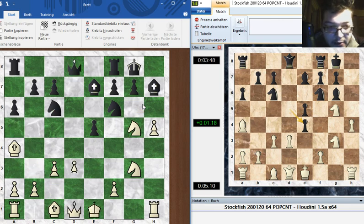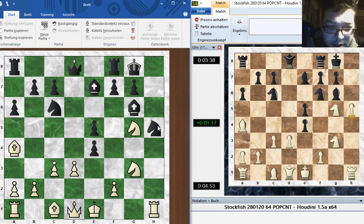So let's go back here. We have that position on the board. H5, bishop h7, d takes e4. H5, bishop e7, d takes e4. B5, bishop b3. This is the knight takes h5. Yeah, knight takes h5 is also interesting. Knight takes h5. No, it's actually not.